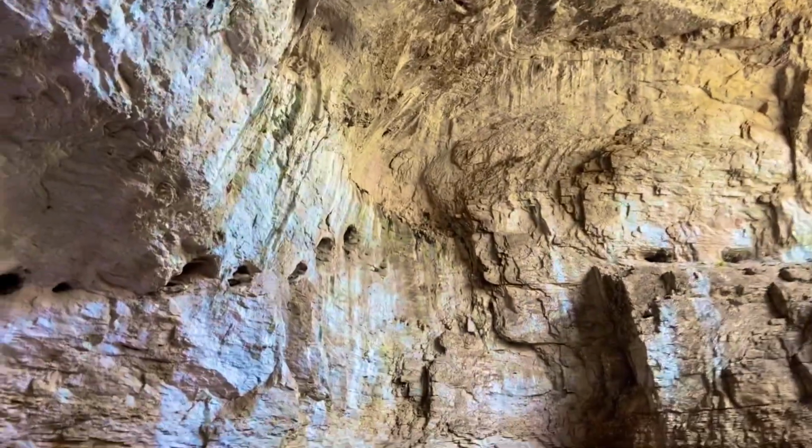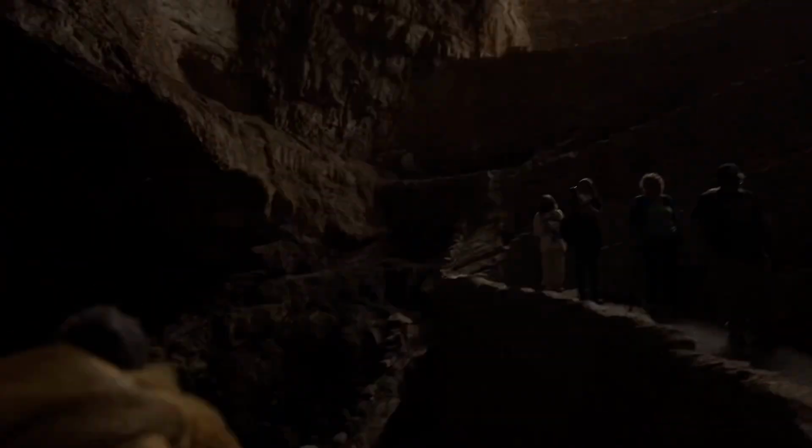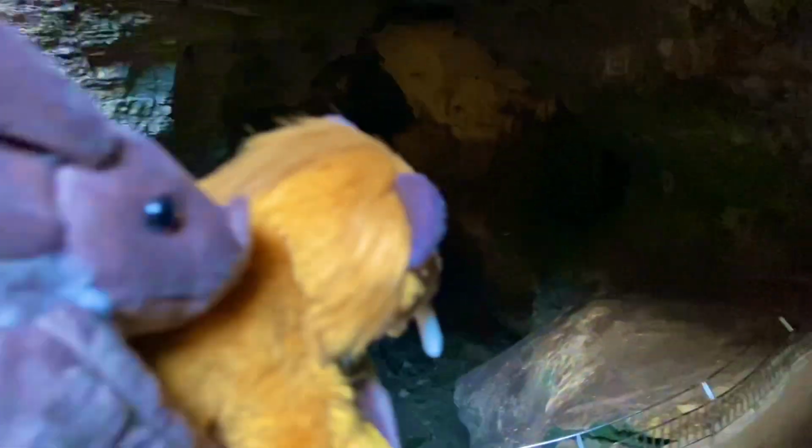Whoa. See the holes everywhere, all over the ceiling of the cave? Man, this is insane. There's the entrance. And now, things are about to get a whole lot darker in here. This is gonna be awesome. This is also gonna get very steep from right here. Whoa. Oh goodness.